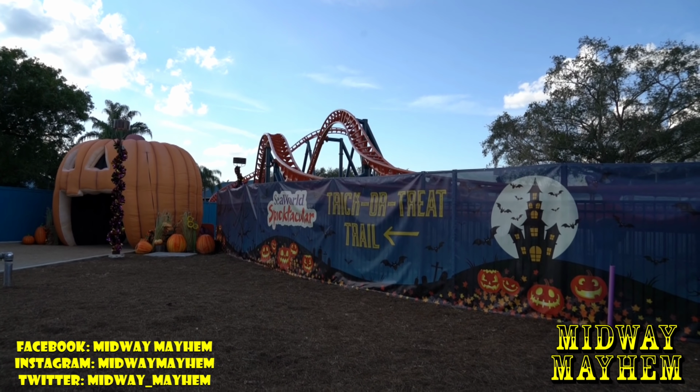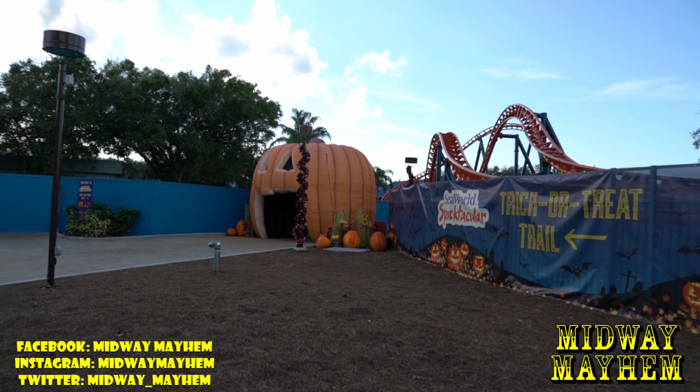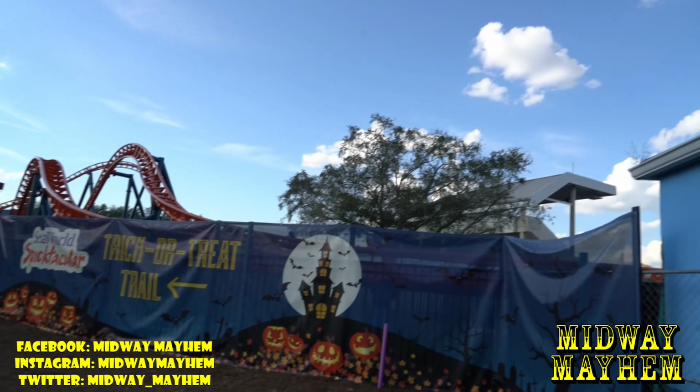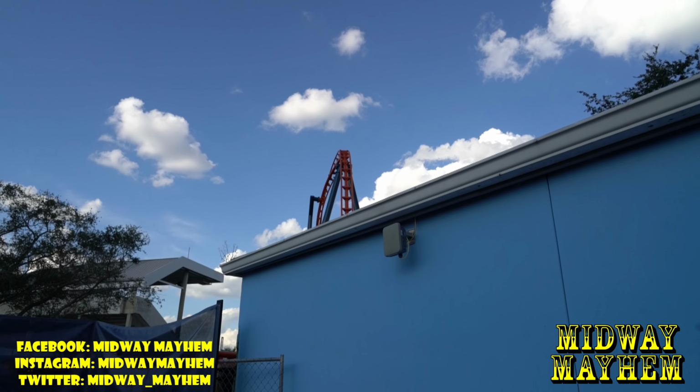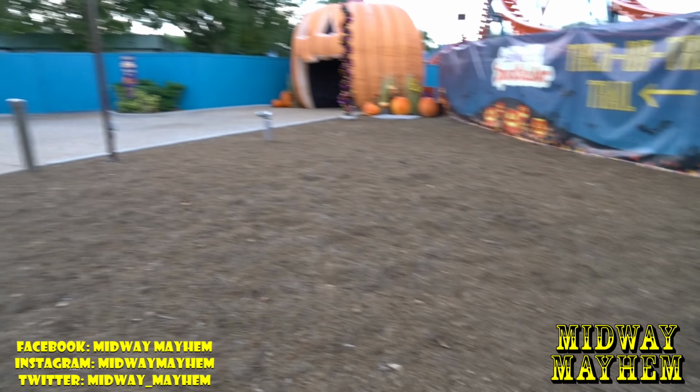As we can see, the trick-or-treat trail right over here goes by Bayside Stadium on weekends, and we get some up-close views of Icebreaker from there. Another thing, work walls have all been removed right here, so this area is opened up a lot.